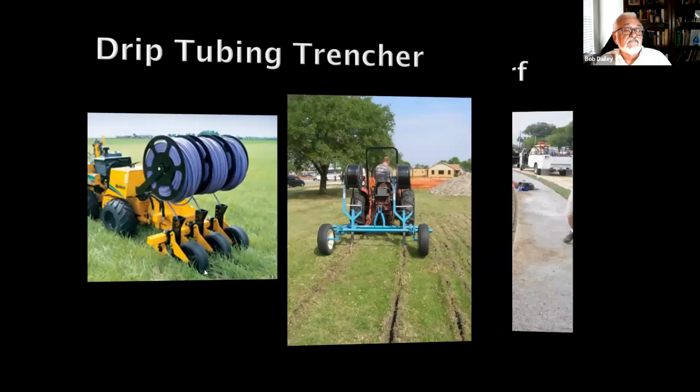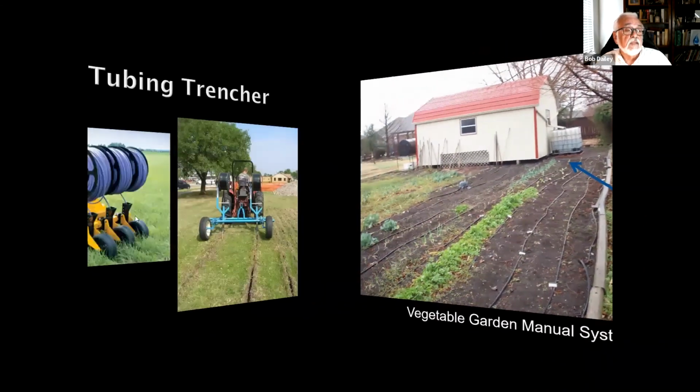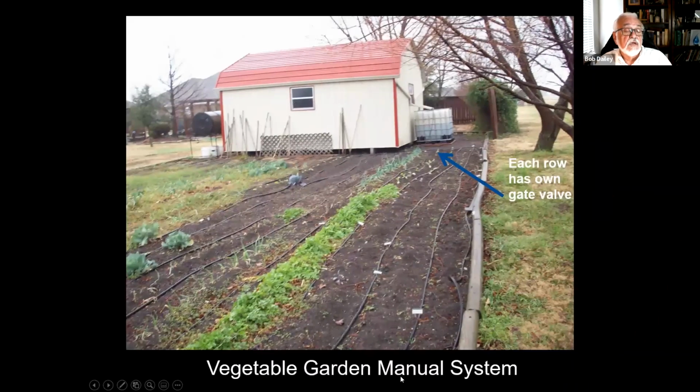Under new turf, here's a large area that's being put in. And this is a whole field that they're putting in. I'm going to skip this. This is a manual system, and each row has its own gate valve. So I explained that earlier. You could actually do that.